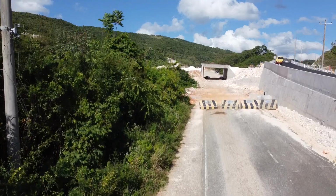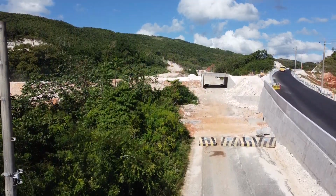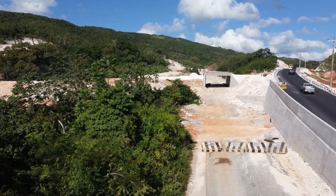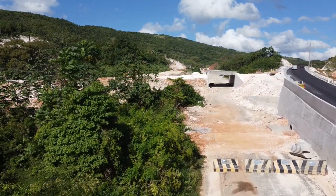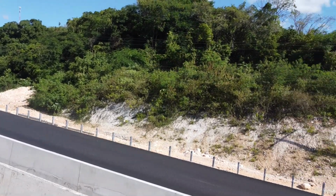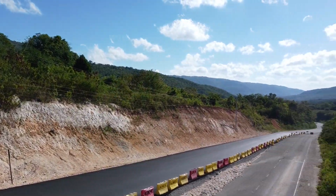Today we're taking a tour of the Melrose Hill bypass. Now we are going to take a drone tour of the area. Okay, so we are on the Melrose Hill bypass, which is in Manchester. It connects Porus to Williamsfield. Now we're going to just show you the existing road.